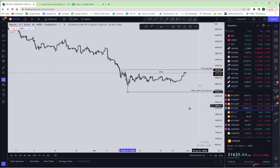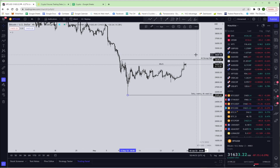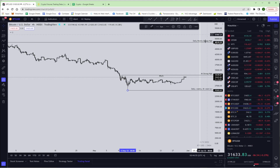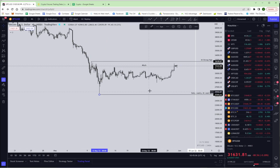What that means, when you have a strong high and a weak low, the idea is you'll get a reaction and it'll come back. So even if we switch to bullish on the 4-hour, closing a 4-hour candle over this, we still have this level up here. I'm going to zoom out in a little bit and show you what I mean. We still have this level up here to beat, and that, my friends, is not going to be easy to do.